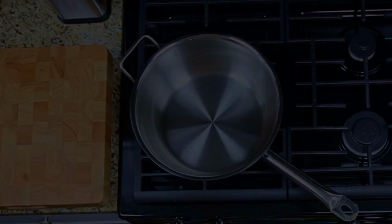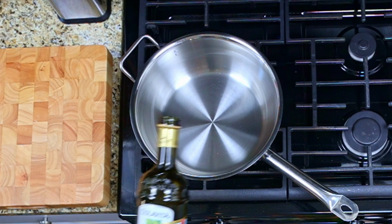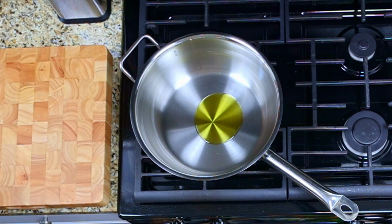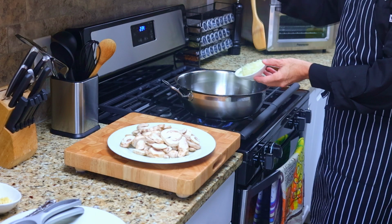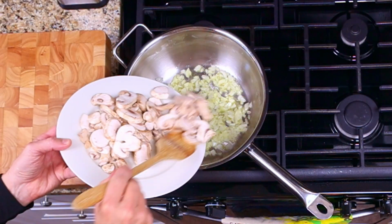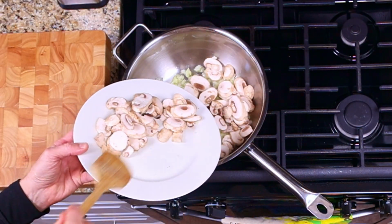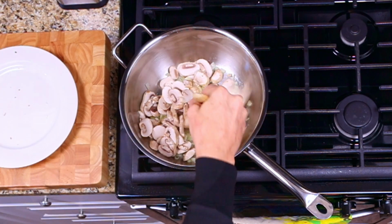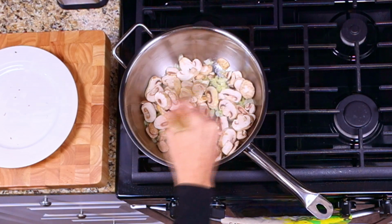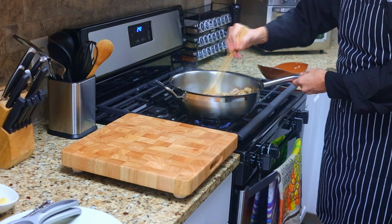In a large pan, pour in 2 tablespoons of olive oil and turn the heat to medium-low. Add in the chopped onions and the sliced mushrooms. Stir everything together so that the onions and mushrooms are coated with the olive oil, and saute them for about 10 minutes.